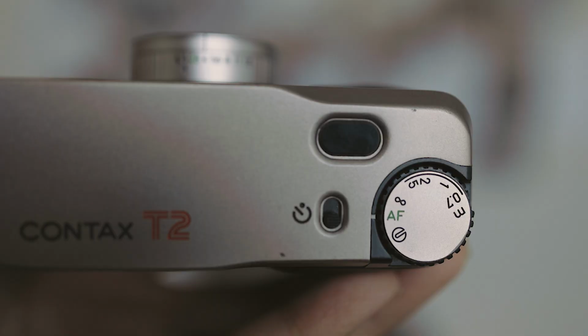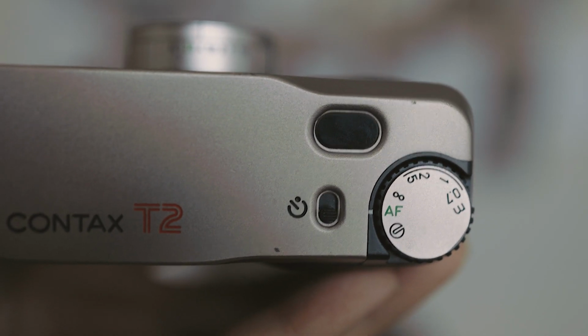I like that it has a self-timer. I honestly barely use this, but it's cool if you want to set it up on a tripod or on vacation, and you want to get some self-timer photos of you and another person. I think that's really nice. I don't think that's super common in point and shoots, but I could be wrong.